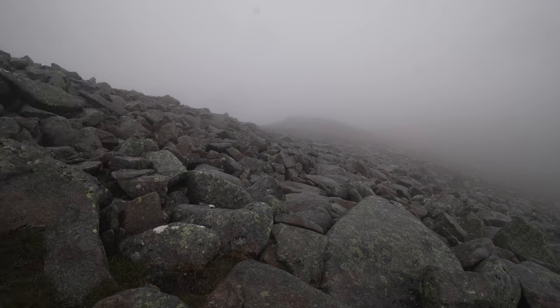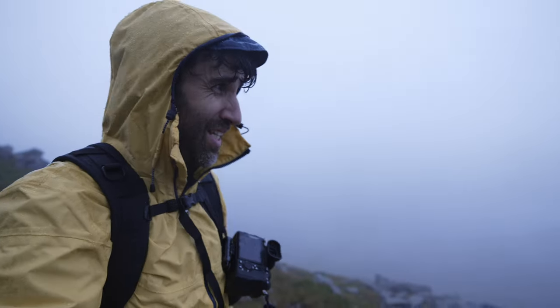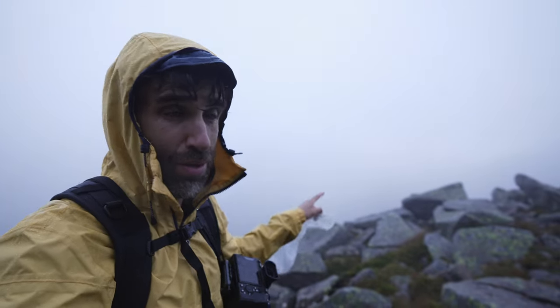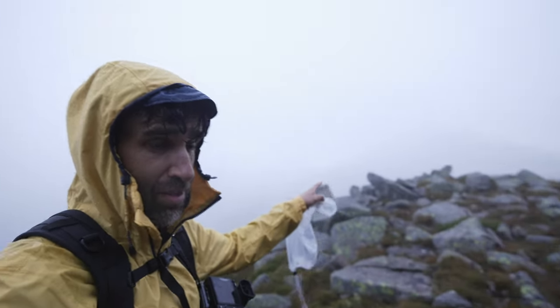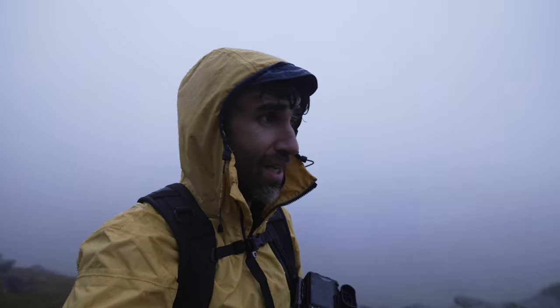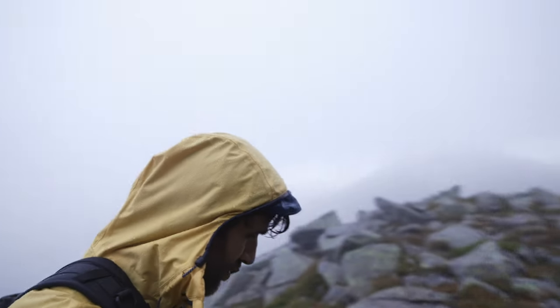I'm almost to the top. I stop here behind these rocks to get some relief from the wind and the rain. I've been getting some glimpses of the view over there. There's a beautiful mountain there, and the loch, the lake, is down there. Hopefully it clears a little bit more once I get up there. Look at that. You see the mountains?